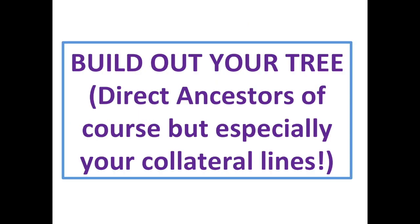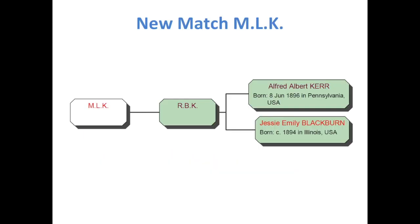All right, so build out your own tree. Direct ancestors, of course, but especially your collateral lines, because it's from the collateral lines that the cousins you're matching are going to come. And if you've got those lines built out, it's going to be much easier to identify them. So for instance, here's a new match of mine, MLK. She descends from Alfred Albert Kerr. And I have Kerrs, and I have built a very robust tree with collateral lines.